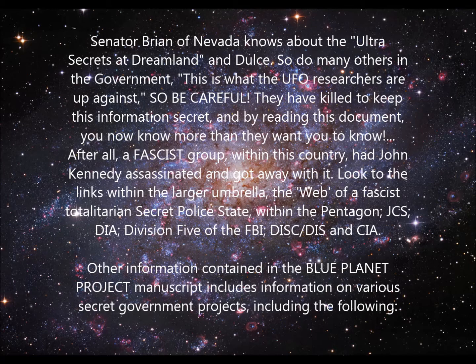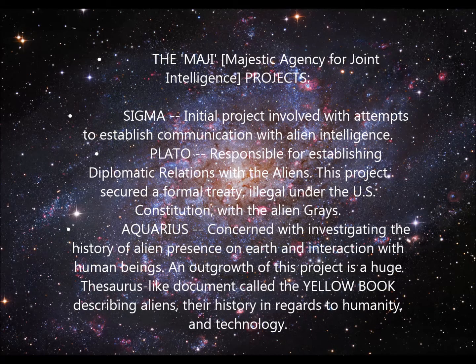Other information contained in the Blue Planet Project manuscript includes information on various secret government projects, including the following. MAGI, Majestic Agency for Joint Intelligence Projects. Sigma, the initial project involved with attempts to establish communication with alien intelligence. Plato, responsible for establishing diplomatic relations with the aliens. This project secured a formal treaty, illegal under the United States Constitution, with the alien Greys.